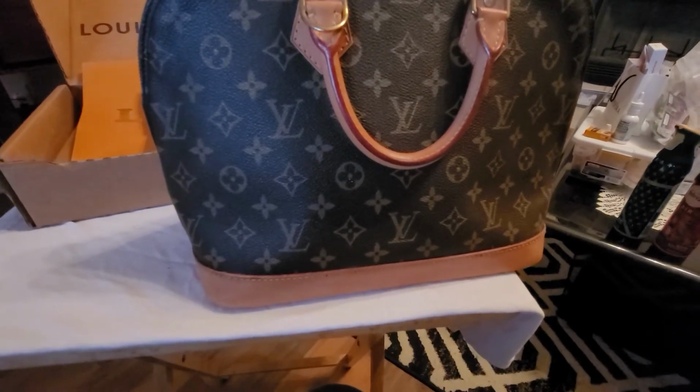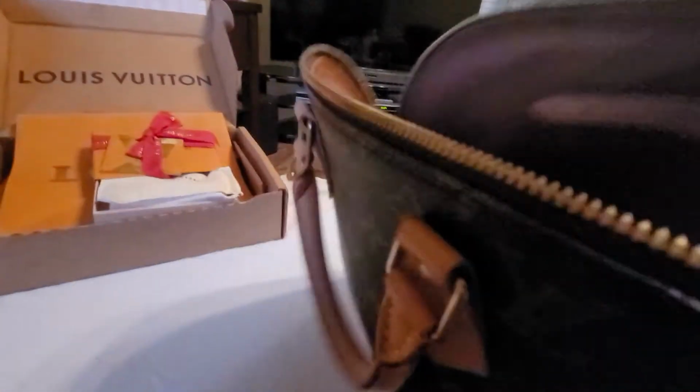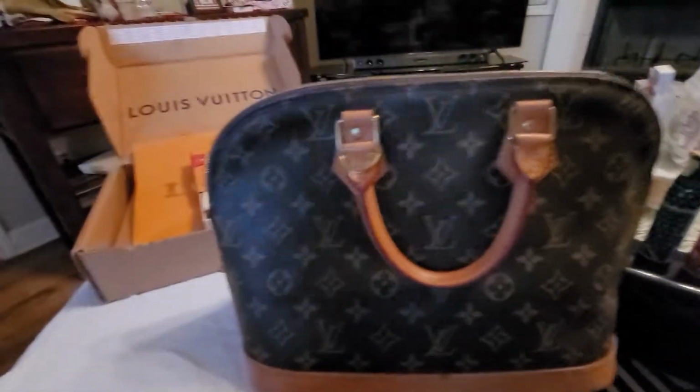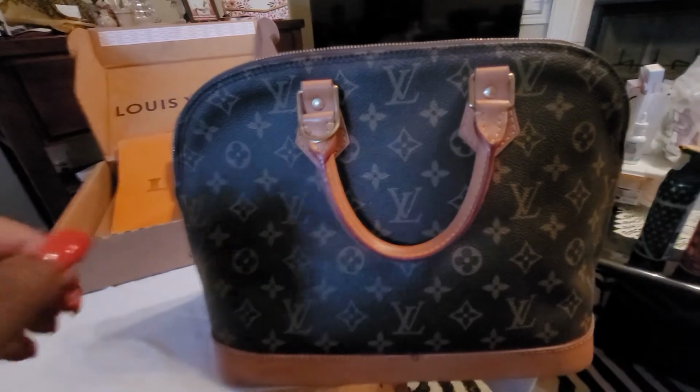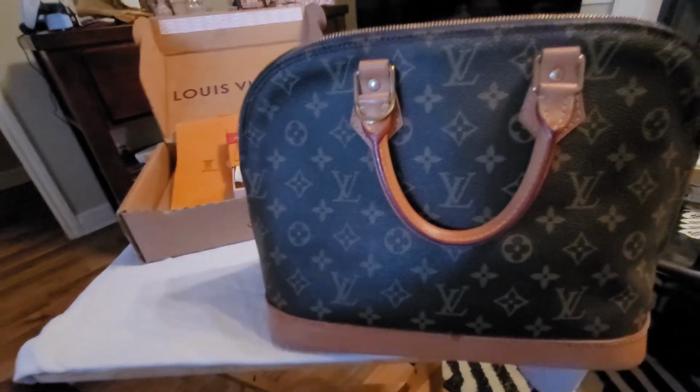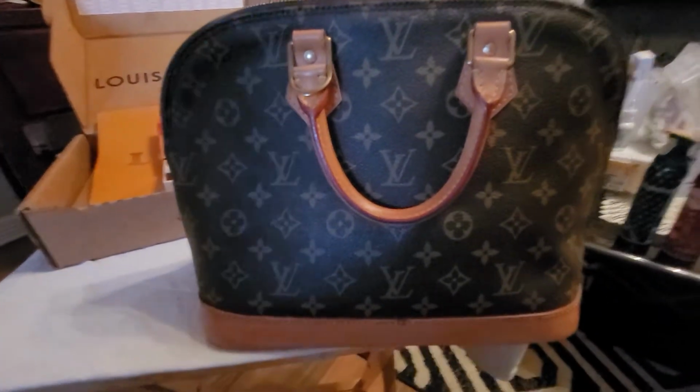I'm gonna let you guys look at the inside. Y'all, look at the inside. I don't know if you can see. I mean, when I tell you it is clean. This is from France. Made in France. I'm trying to see, it's so dark. Made in France, and it was from 2016. Y'all, I love it. Love it, love it, love it. Extremely in love with this bag, y'all. I cannot wait to wear this bag. Absolutely gorgeous.